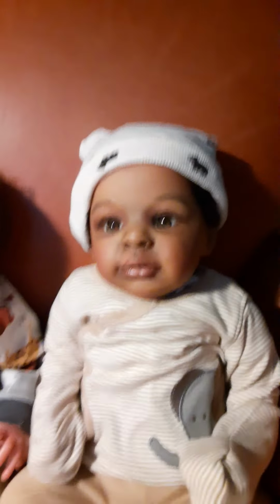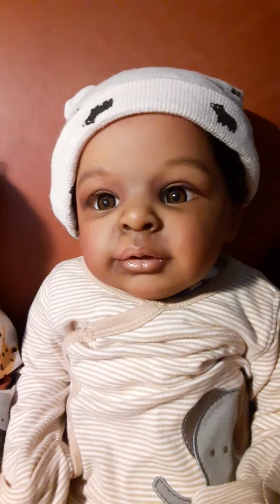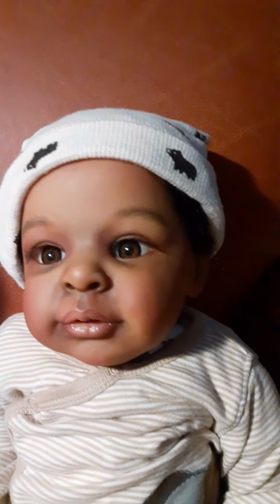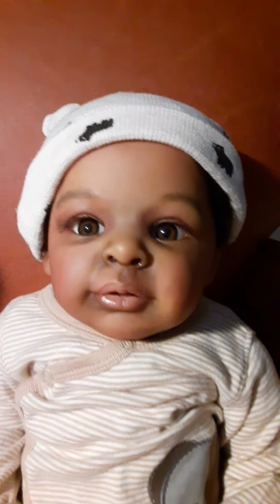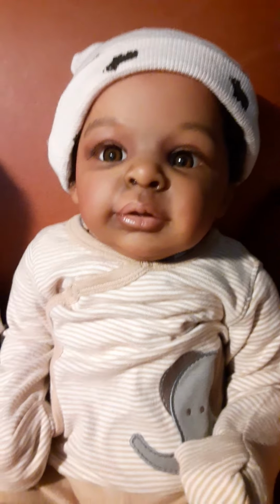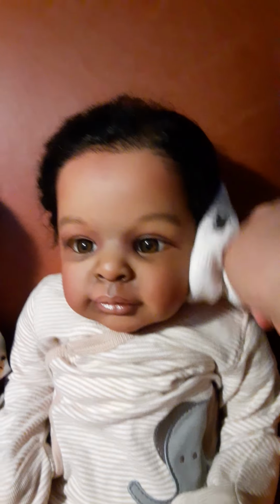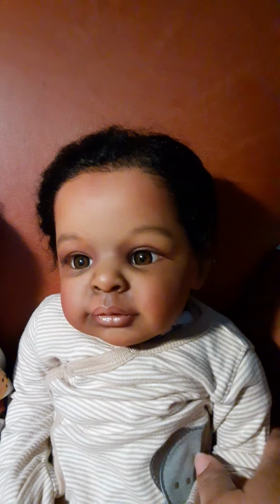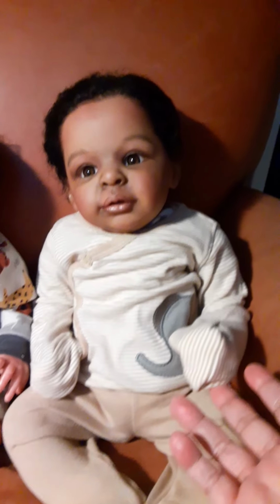Now, one thing about Gladys's nursery, that woman paints her behind off, okay? His tones are so beautiful on his face and stuff like that. Even skin tone. He came to me in really good condition. He weighs about 8 pounds and his hair is just so beautiful. She rooted his hair amazingly. She did veining on him. His arms and legs are perfectly weighted.